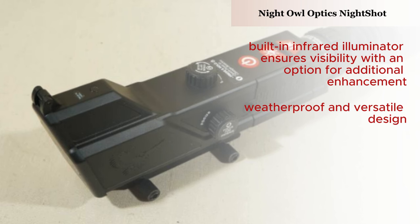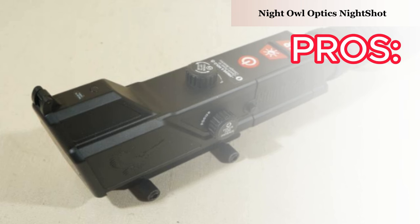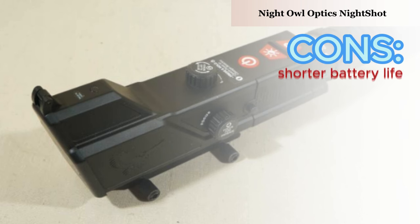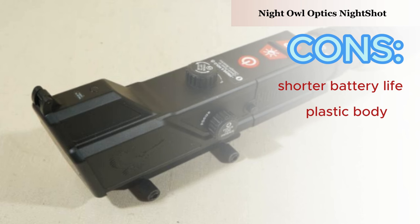Its weatherproof and versatile design allows for mounting on various firearms, and it includes useful tools like a 3x magnification lens and customizable reticle types. Pros include clear nighttime viewing, versatile mounting options, durability, and user-friendly design. Cons include potentially short battery life and a plastic body that may raise concerns for some users.